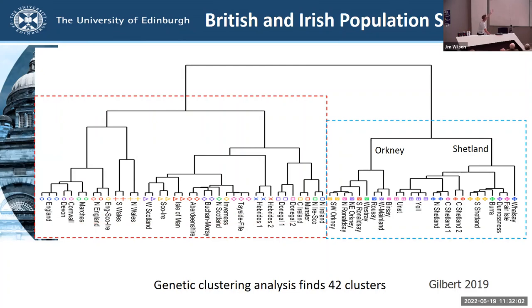We have an English lineage, a Welsh lineage, an Irish lineage, Hebridean lineage, a Scottish lineage. So Orkney and Shetland are the most different genetic populations in the whole of the British Isles. Within Scotland, we can further divide into North and East Scotland, South and West Scotland, which genetically contains Ulster and the Isle of Man. So we can split people up into all these populations.